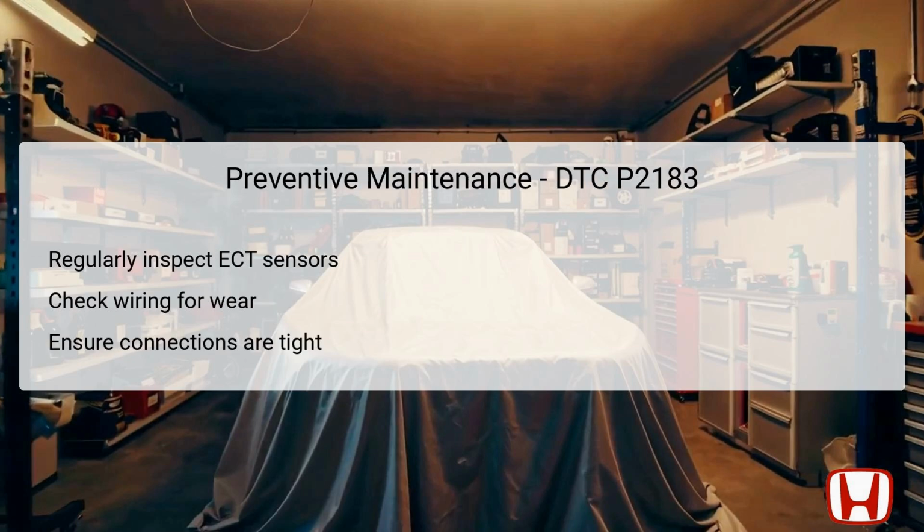Preventive maintenance is vital for the longevity of vehicle components, including the ECT sensors. It's essential to regularly inspect the ECT sensors for any signs of wear, damage, or corrosion, which can lead to malfunctioning readings and trigger DTCs such as P2183. Additionally, checking the wiring harness for signs of fraying or damage should be a routine part of vehicle maintenance. Ensuring connections are tight and free from corrosion is equally important to prevent intermittent issues that could arise from poor contact. This proactive approach can save time and costs associated with unexpected repairs and ensure the vehicle operates efficiently and effectively throughout its lifespan. Practicing regular maintenance can prevent many issues before they escalate.